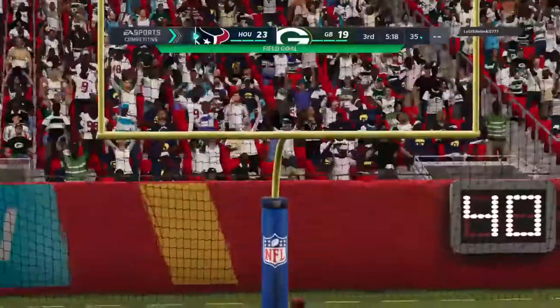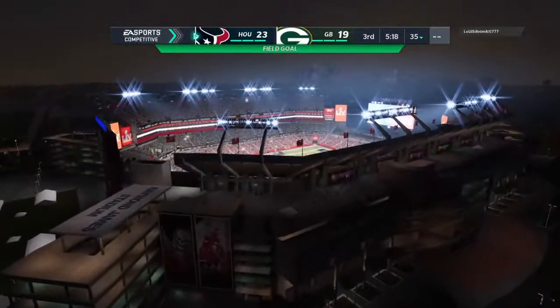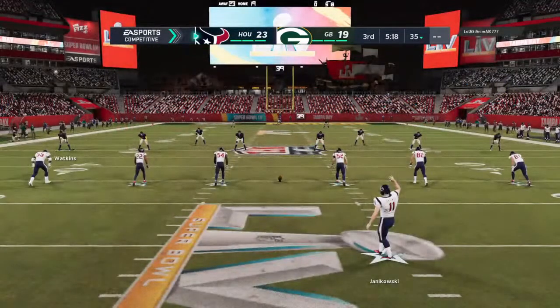And his kick is good. He got every bit of that one as it's good from 56 yards out.